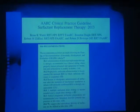And it seems like the natural surfactants are still the best. If you have synthetic surfactants, that doesn't mean that you shouldn't give those, but use whatever you have.